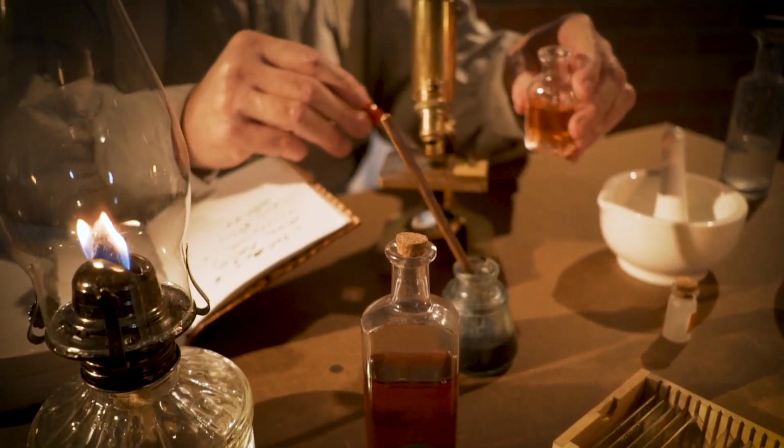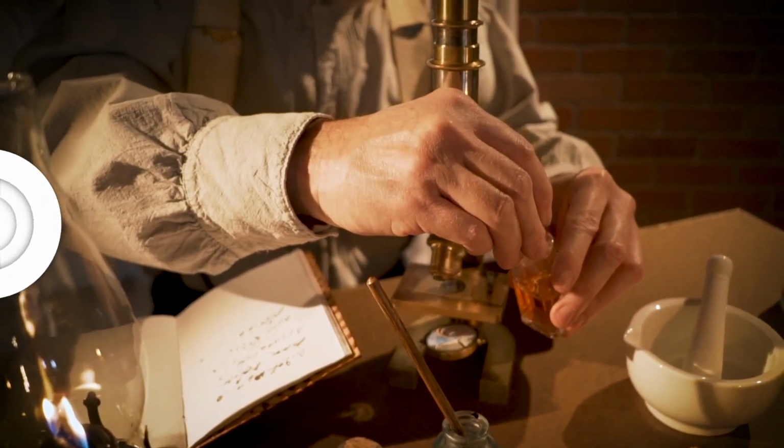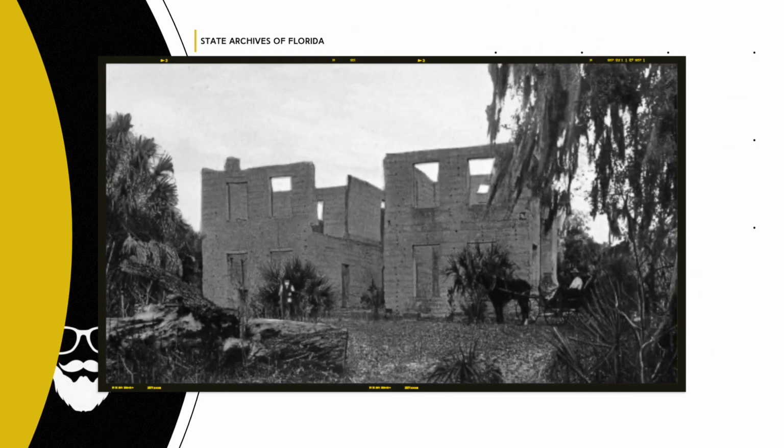The town traces its roots to the mid-19th century, when Dr. Joseph Braden constructed a large two-story plantation house made of tabby. With its 20-inch thick walls, the durable building offered security for Braden and his neighbors during the Third Seminole War. In 1856, it came under attack, an attack that was repelled.